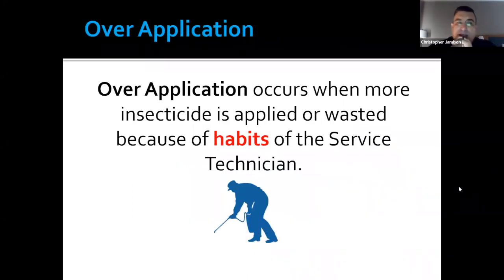So over application occurs when more insecticide is applied, or wasted if you will, because of habits of the service technician. These may or may not be intentional, malicious, or anything like that. They're more just things that we've gotten into day by day, and they become part of our routine. And we may want to look at those and change them.